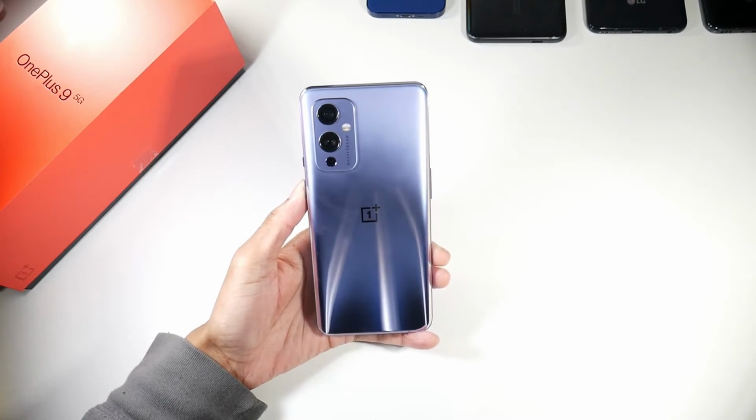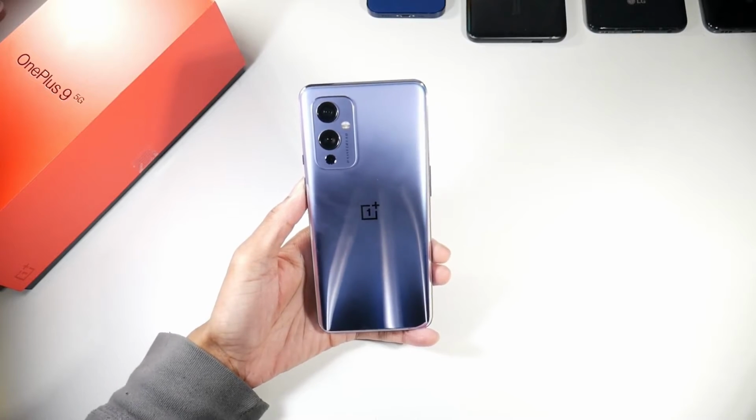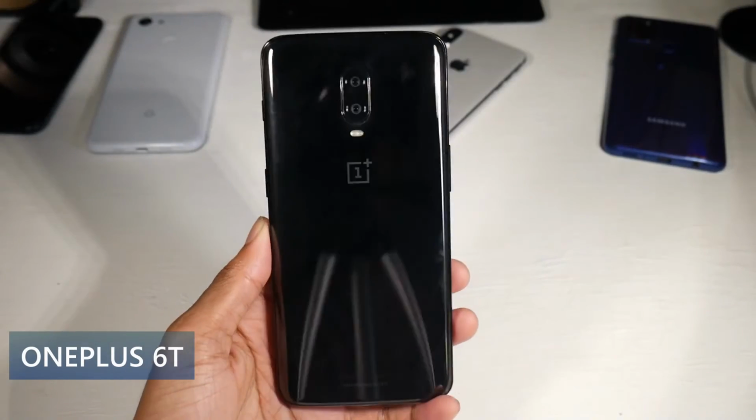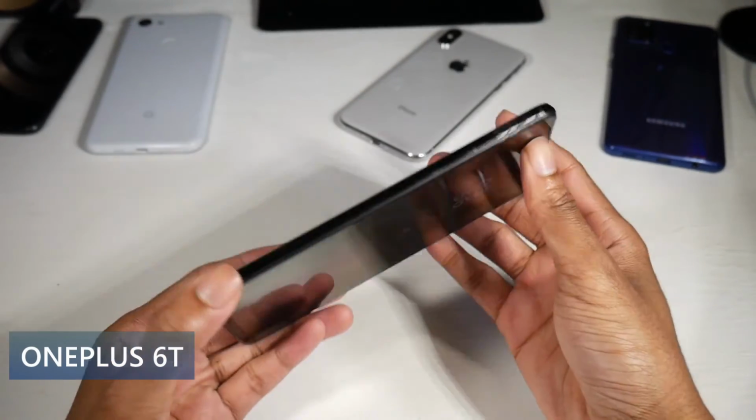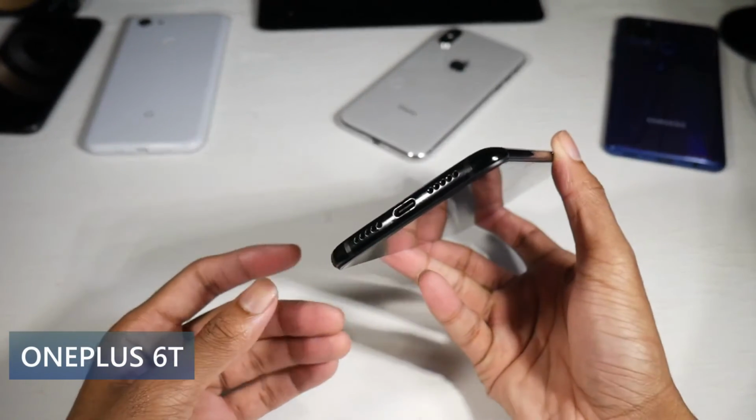So yeah, the 9 is definitely a good option to check out. All right, so next is the OnePlus 6T. This phone is trending at around $200, so you can find this for, I believe, $200 or lower. Again, all those links will be down below. Absolutely love this phone when I had it.